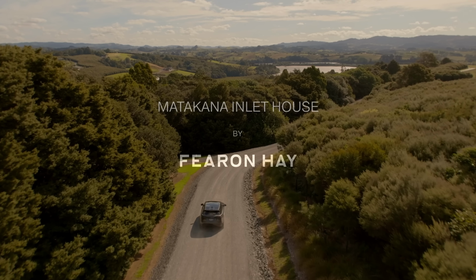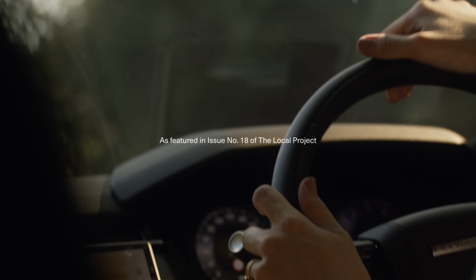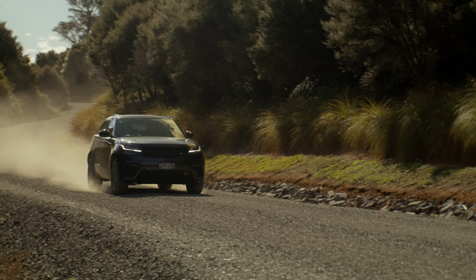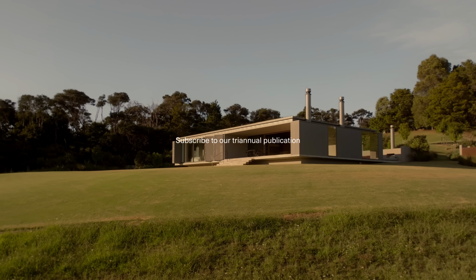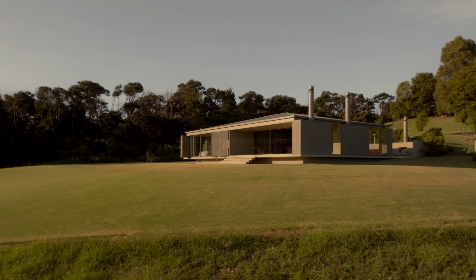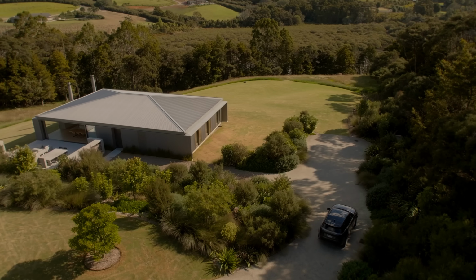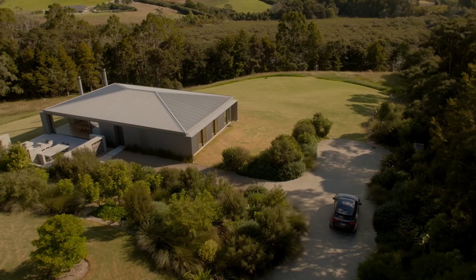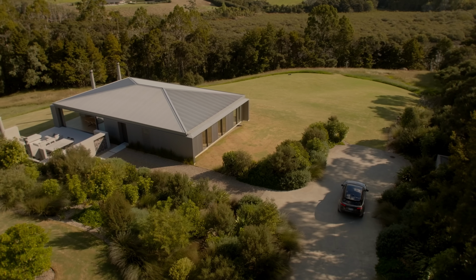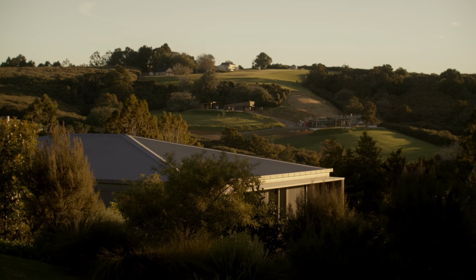Arriving at this property is really quite beautiful. You descend down the hillside through the bush on a gravel drive that winds down to find the house. The reveal of the house itself is something that we consciously worked with, aligning the point of arrival so that you could see the roof form and the house itself nested into the contour.